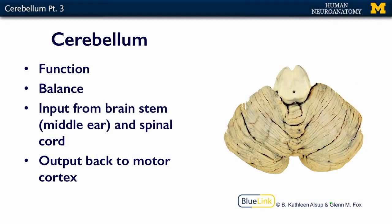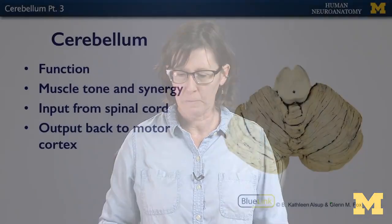The cerebellum also helps a lot with balance. So the cerebellum receives a lot of information from the vestibular system in your middle ear. We'll talk about the vestibular system a little bit when we talk about cranial nerve 8. But you know that your middle ear is associated with balance. And the cerebellum is highly connected via the brainstem to your middle ear to allow you to compensate for balance. And of course, then sends that information back out to the motor cortex to help you adjust your behaviors.